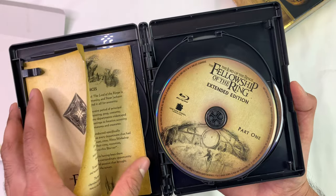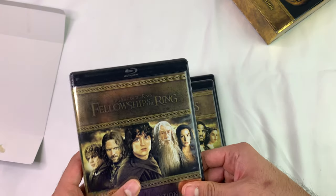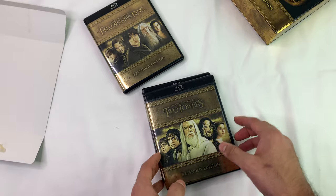Rumor is that there's a 4K version of this coming out sometime in 2020. Hopefully it does. If it does, I would love to get my hands on it. If anyone knows how or when it's released, let me know.